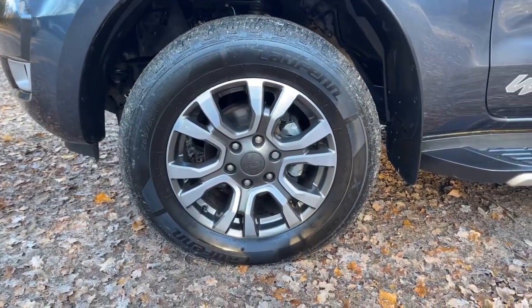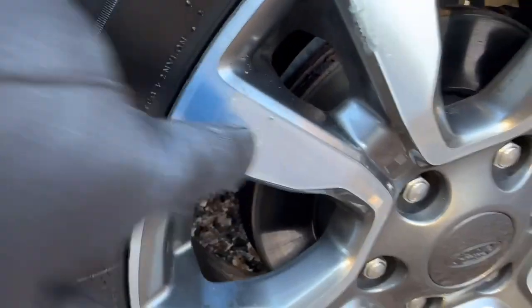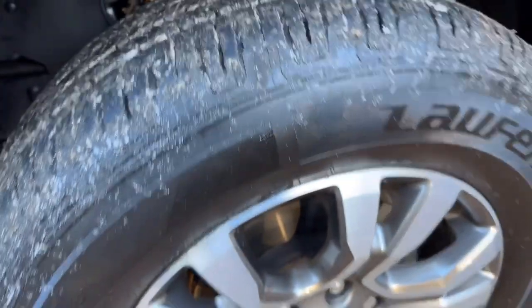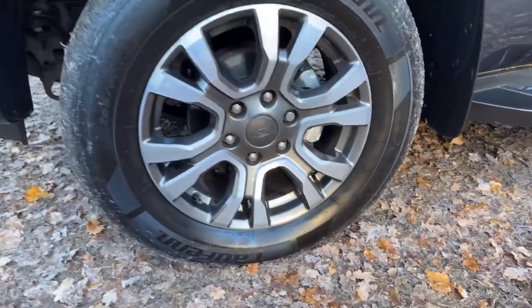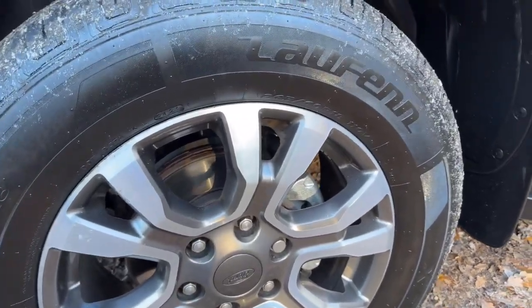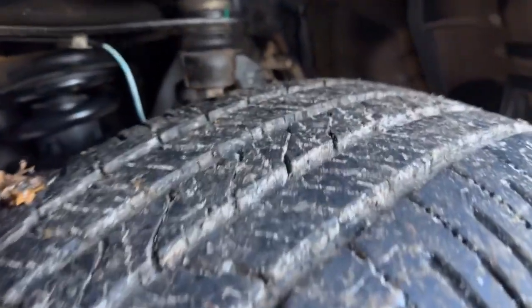Passenger side front wheel and tyre, the wheel's in good condition. There is a little bit of a mark there. I don't know if that's where the laser edge has lifted it a little bit rather than a curb, but it's there. Tyre, it's not one I've heard before, Lawfen or something. Looks basically brand new. It's probably just a van tyre or a truck tyre, whatever you call it. Under the arch is nice and tidy.